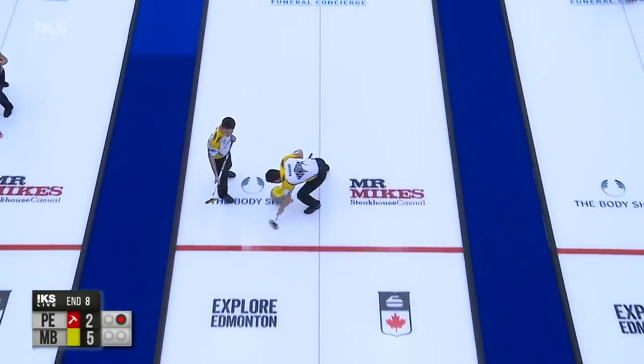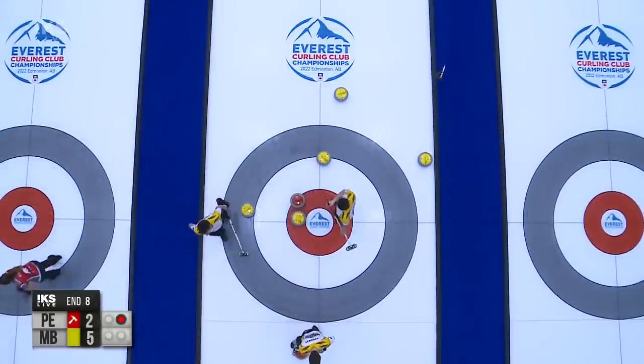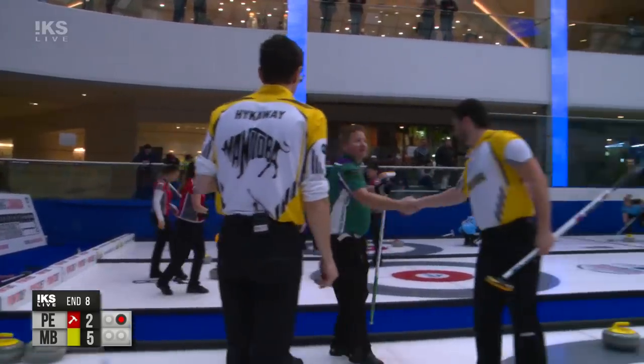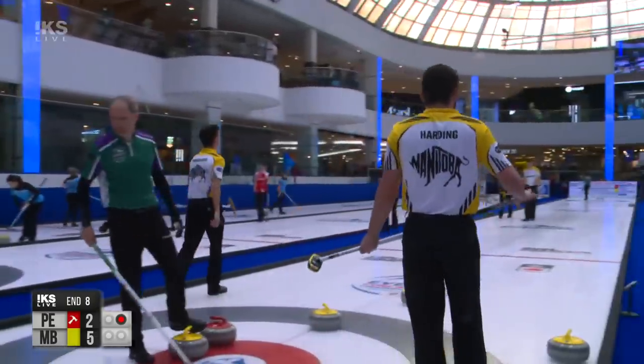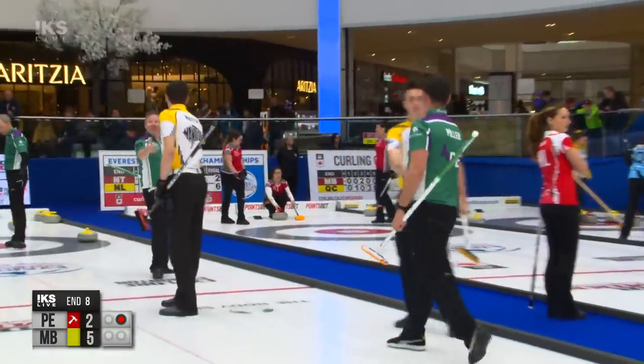Looks like Manitoba's going to start off with a victory. And that is a win. So Manitoba runs PEI out of rocks. Very well played game by Manitoba. Thoroughly enjoyable game. I think both teams are going to have a great week here. And I know that we really enjoyed being in West Edmonton Mall. And we will see you back again for our next game.